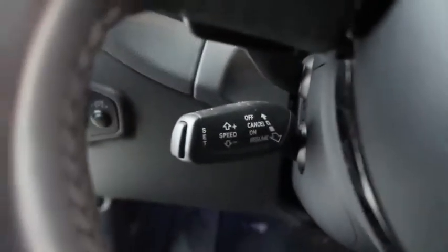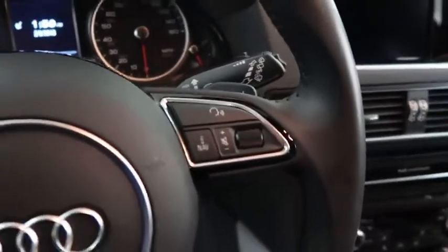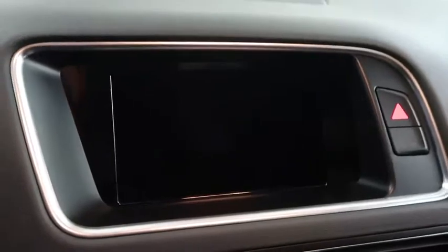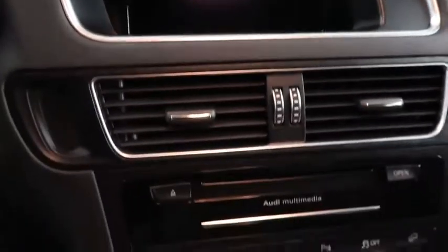You have your cruise control buttons. There are audio and navigation controls here on the steering wheel. And then coming over to the center, you have this great touchscreen display, which is where your backup camera will show. You've got a CD player along with an AM/FM radio.